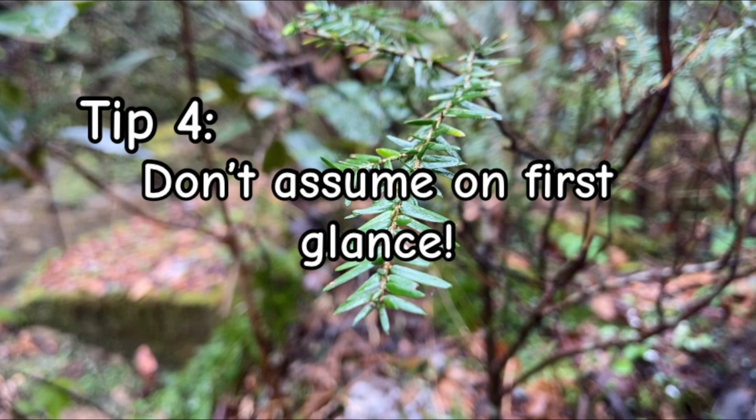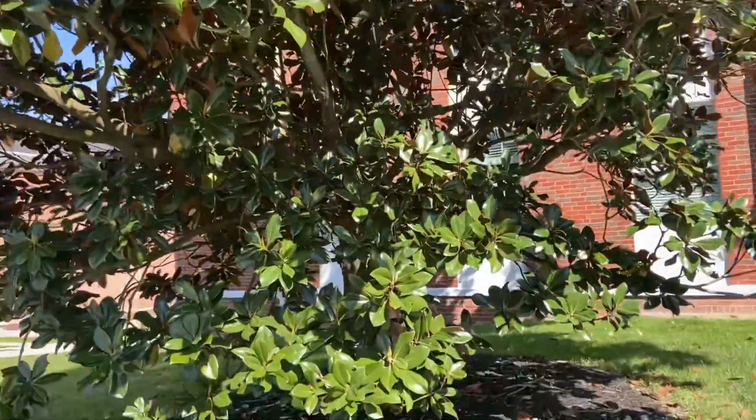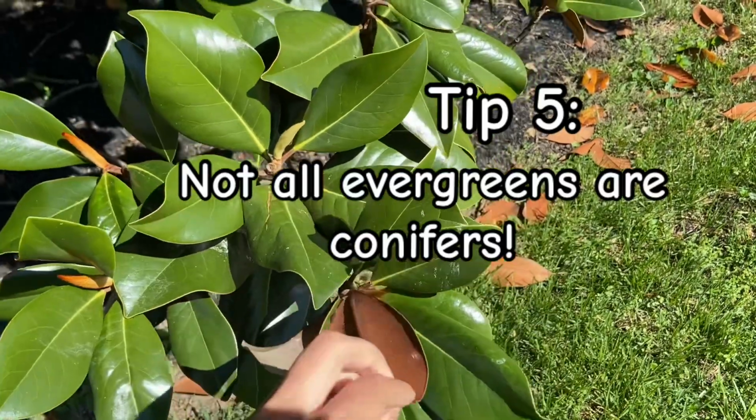The saying, "Don't judge a book by its cover," pertains to trees as well. This tree isn't a conifer, but it still keeps its leaves in the winter, which leads me to my last tip. Tip number 5, not all evergreens are conifers.